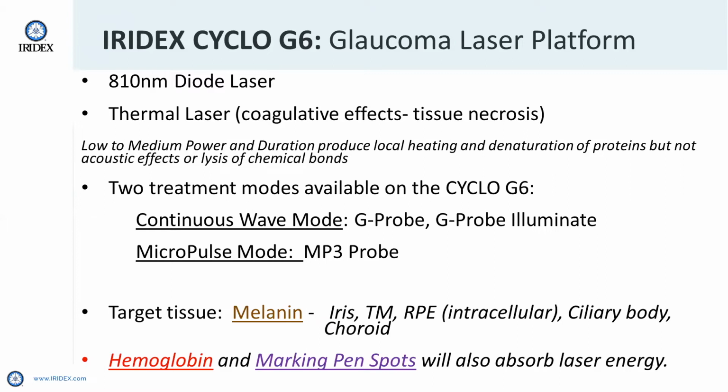The melanin particles will heat up and then transfer, like a radiator, that energy to the tissues that are adjacent to it and continue on for the duration of the treatment. It's important to also know that there are other chromophores that will absorb 810 nanometer diode laser energy.